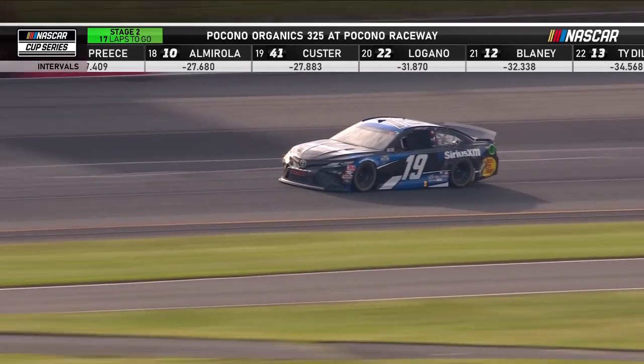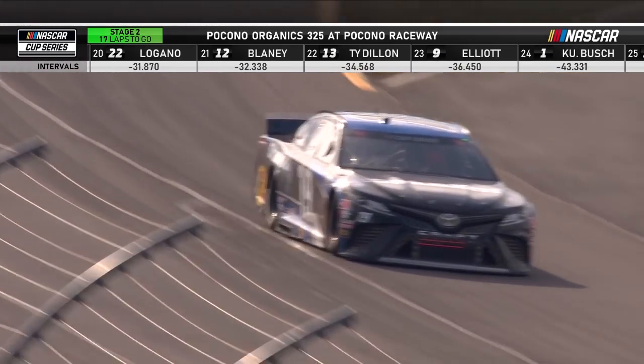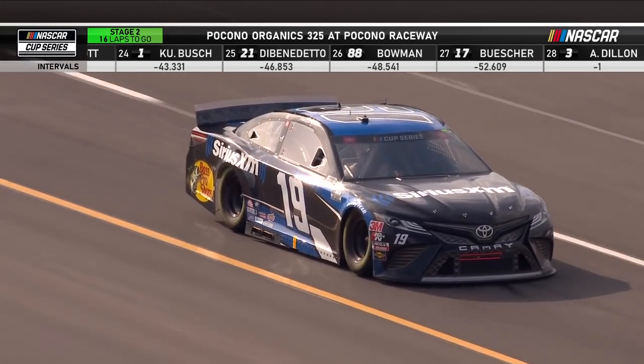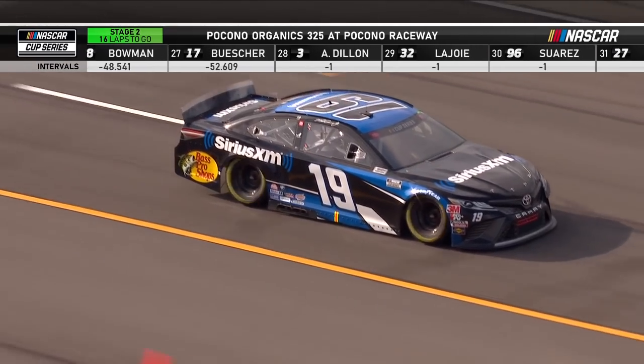You see that little puff of smoke there? I really believe that is water. We talked about there being seepage on the track and weepers, and I think he's running through a place where it is weeping and running across the track, but not upsetting the cars. Martin Truex Jr. now on pit road.